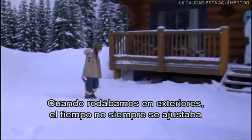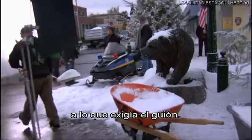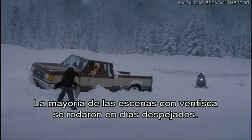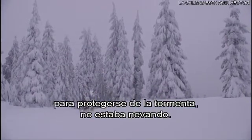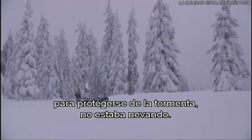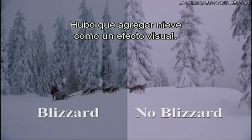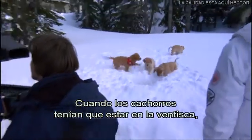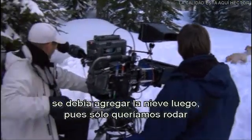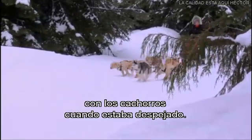When we did end up shooting outdoors, the weather didn't always match what was called for in the script. Most of the blizzard scenes in the film were actually shot in relatively clear weather. For instance, in the scene where Jean-Georges pulls up to the cabin to take refuge from the storm, it wasn't really snowing at all. So we had to add snow to the shot as a visual effect. Anytime the script called for the puppies to be in a blizzard, we knew we had to add the snow in later, as we only wanted to shoot those scenes with the puppies when the weather was clear.